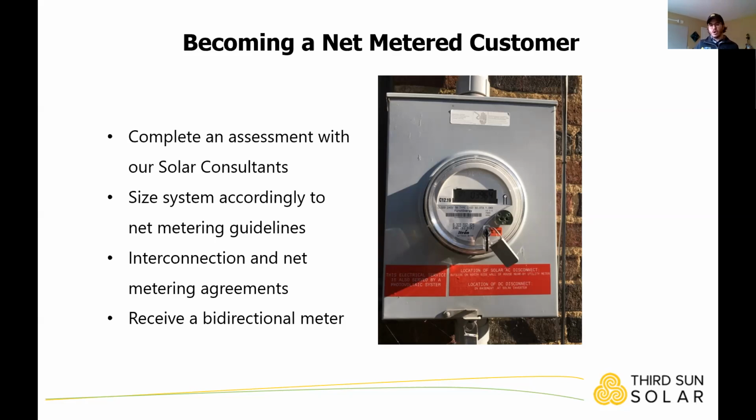Our costs include all that work, and we make sure that when you're up and running, you're all set up, and the utility is aware of your system and knows that this is going to be a net metered house and also needs a bidirectional meter. The final step is getting a local inspector to approve the system. Everything we do is code compliant, and a lot of times above and beyond in terms of quality. Once that is inspected, that gives the green light for the utility to come in and install a bidirectional meter.